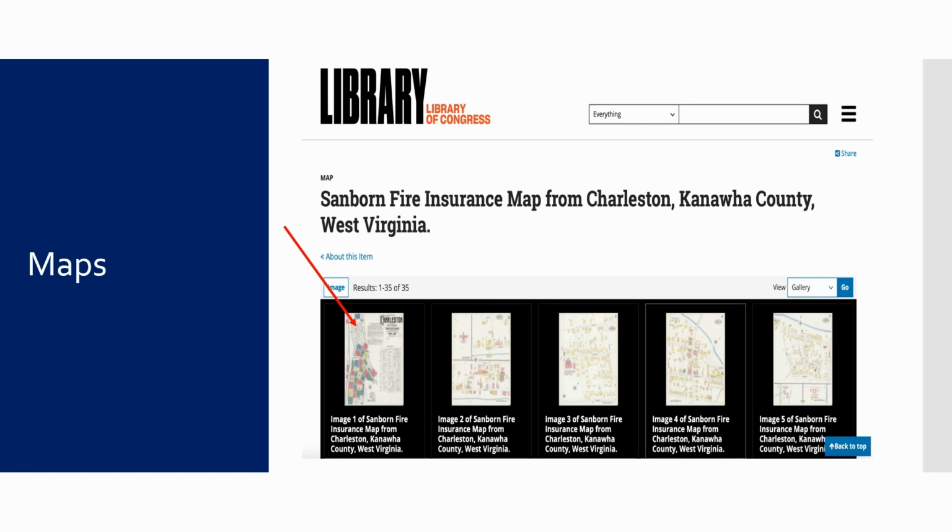So usually you want to have an address of a property in mind. Maybe it's an address that you found through a census record or a draft card or something that was mentioned in a newspaper clipping. It could also be the address of a business that your ancestors owned. So with the address in mind, the next step would be to look at the index. And the index pages for Sanborn maps are usually at the very beginning or at the very end of the collection of images. In this case, it's at the beginning under image 1. So we'll click on that.